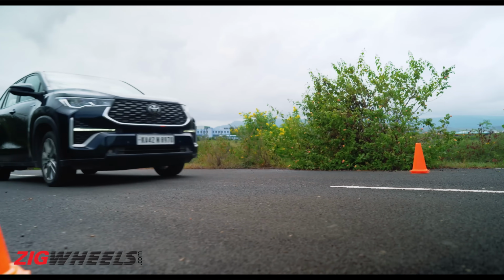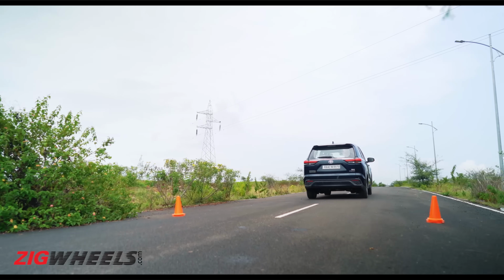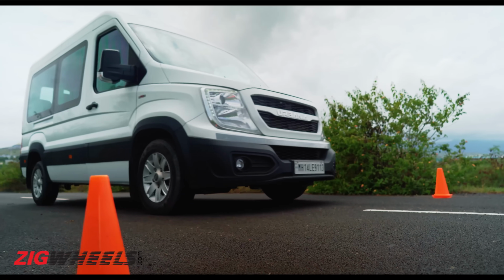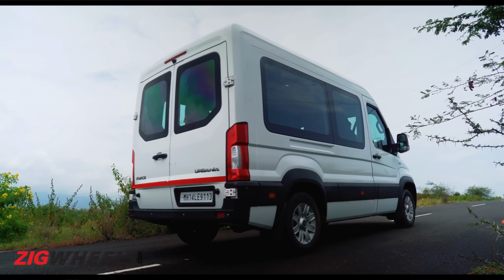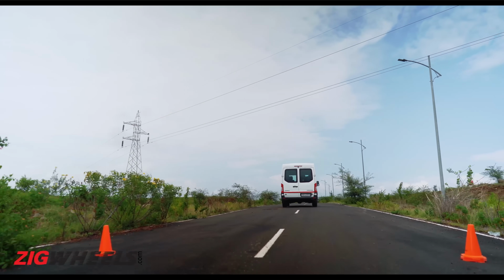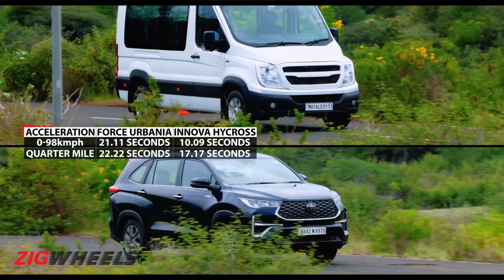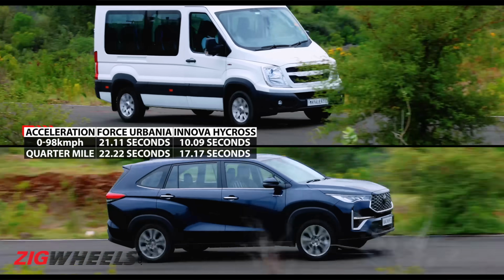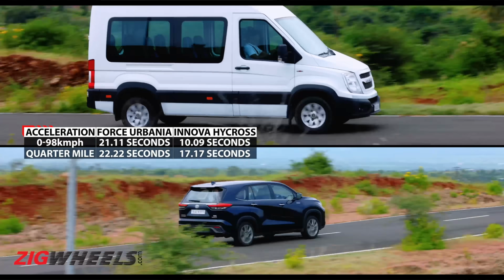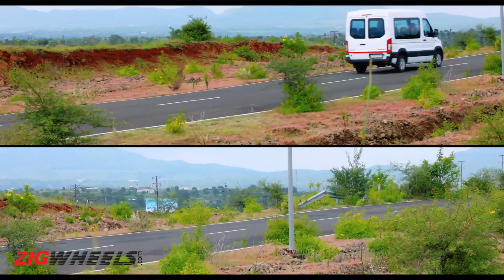We're starting with the acceleration tests this time around, and it's a pretty easy win for the Innova HyCross here. In fact, we've had to drop our performance test numbers from 0 to 100 kmph to 0 to 98 kmph because this test Urbania has been electronically limited to 100 km per hour and actually can only get up to 98 kmph. And it takes over twice the time to reach 90 kmph than the Innova HyCross.